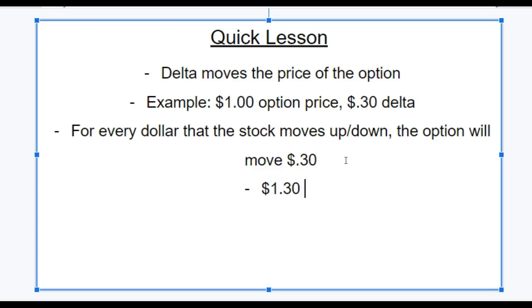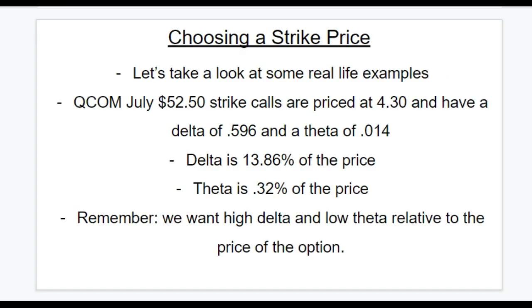$1.30. Now let's say that Apple moves down $1 from $100 to $99. That means the option contract would lose 30 cents of value, and it would go down to 70 cents. So that is a quick lesson on delta. Now let's take a look at some real-life examples for choosing a strike price.